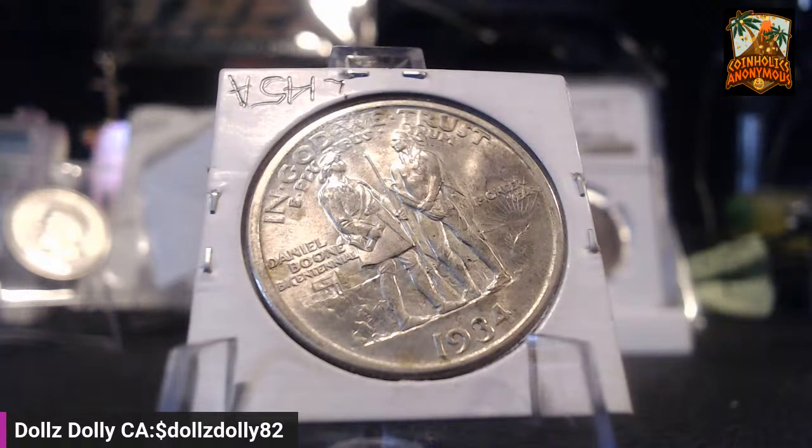1935 S, there's 2,004 minted, and an MS60 set, we go for 420.